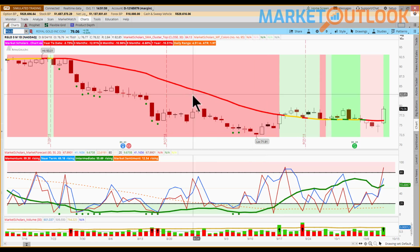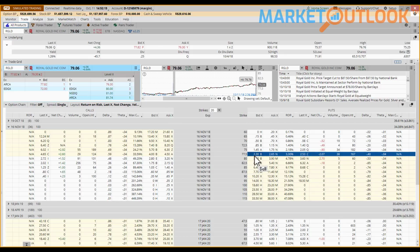And so what I thought we would do here today, now that volatility has really been spiking, is look at an option trade where we can take in some credit, now that the volatility component of the pricing model is a little juicier than it may have been in the past. And so let's go on over here to the trade tab, and I'm going to actually look at the 75 contract here.